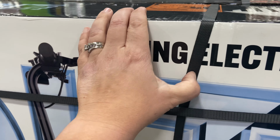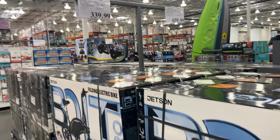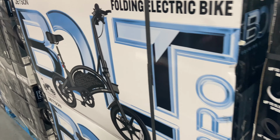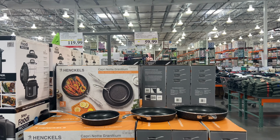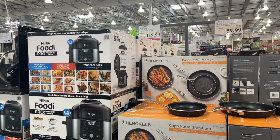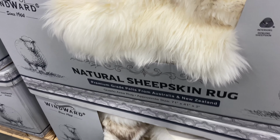And then this was a folding electric bike, which I just thought was interesting. Like, why do you need an electric bike? Can't you just ride a bike? I don't know. That was $340. I just thought that was a little intense for a bike that you're supposed to ride anyway. Somebody tell me, why do we need electric bikes? You're supposed to be exercising when you ride a bike.